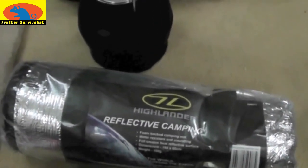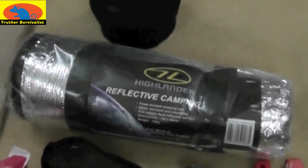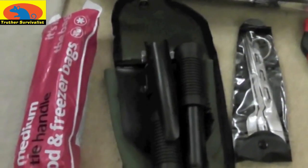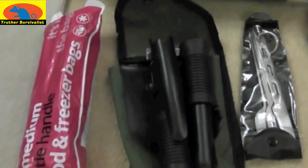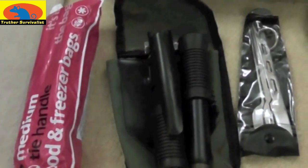Here I've got a reflective cover to try and keep me warm and to keep me off the floor. Down here I've got some freezer bags. They're just amazing things to have, not because they can freeze, but because you can carry stuff, you can carry water, you can do a lot of stuff with them, so I think they're pretty much a must.